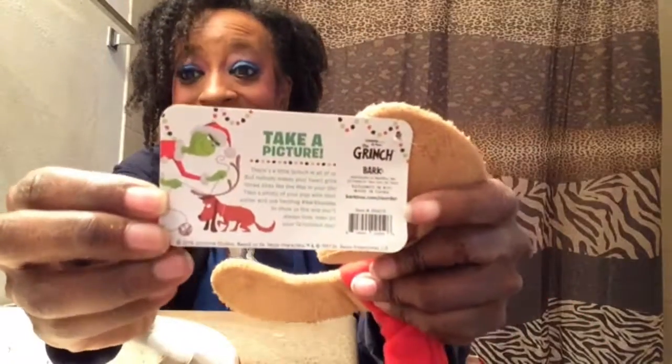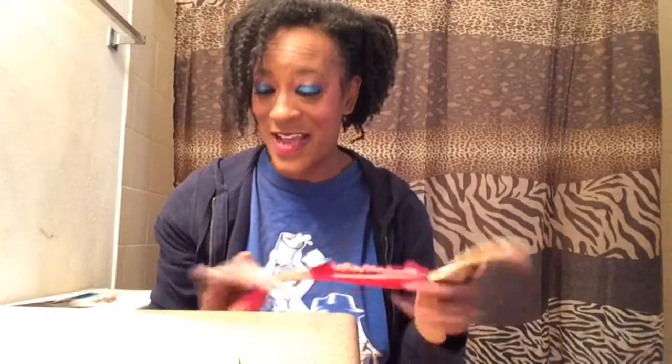First of all, what's this? These are Max's antlers. Max is the dog that's in the Grinch. And there's Max back there. And it says take a picture. So what you do is, this is Velcroed, like so. You put this around his head. He won't let me right now. But if you put this around his head and take a picture, he looks like a little reindeer. That's cute. We're taking Christmas pictures this year, my dog and I. And he will be rocking this, absolutely.